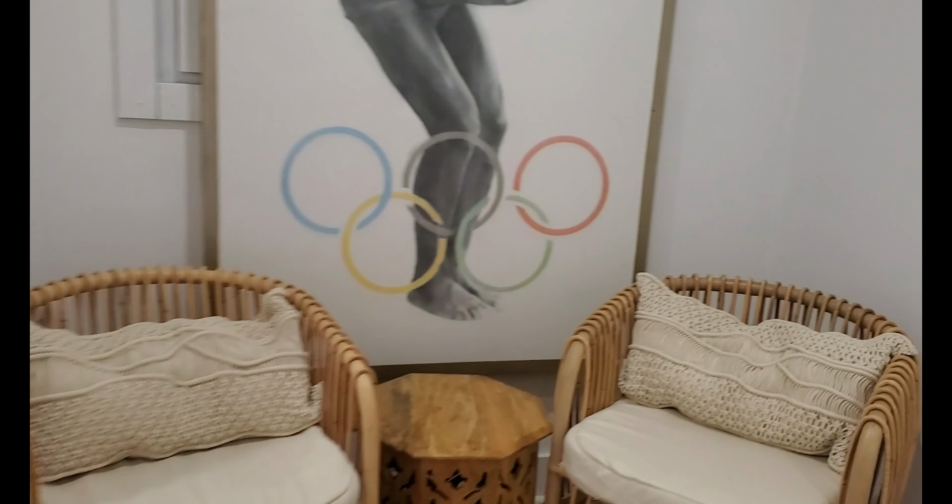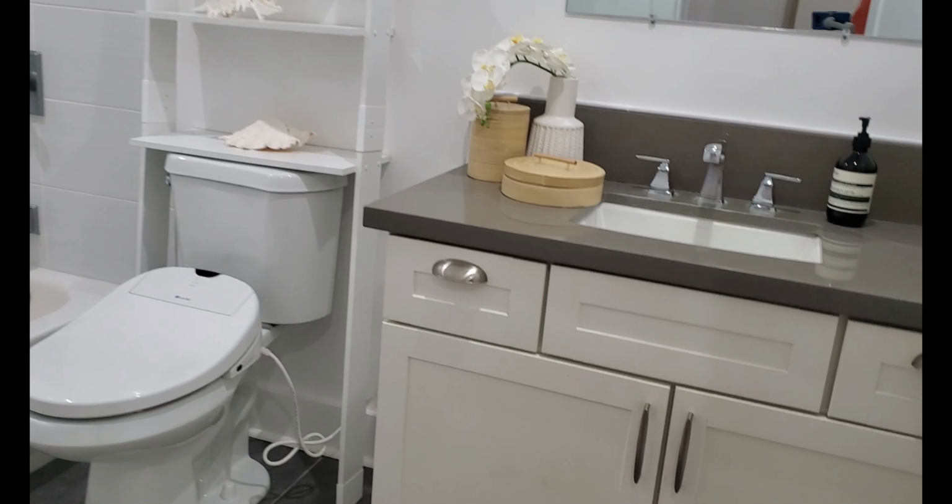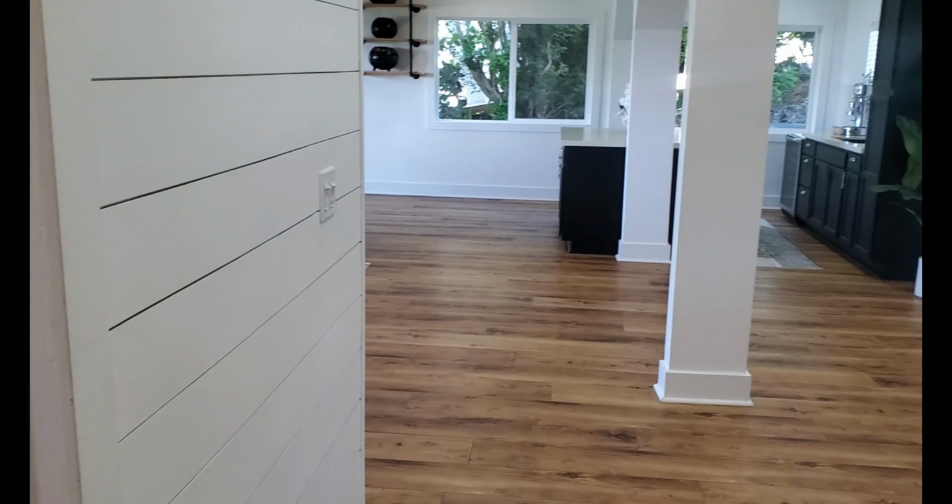And then we still have a bathroom down here, of course. We're continuing the same look. And then tons of storage here under that staircase, that half staircase going up to the upstairs. So a lot in here.